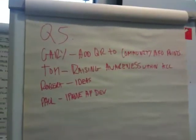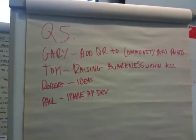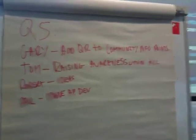Just to answer question 5. We put some notes up, but Gary, who runs the community info points, suggested we put some QR codes on there as a trial to see if they get used and how they're used. Tom, who works in the local council, said he could raise awareness within KCC. I don't have any kind of skills, but I said I come up with ideas, and I'm open to future conversations on this. And Paul, who had to leave before we finished the conversation, is doing some iPhone app.